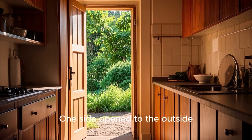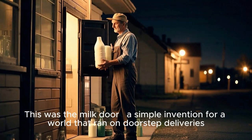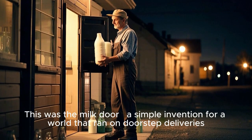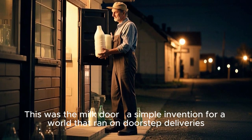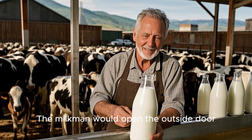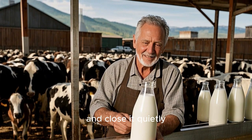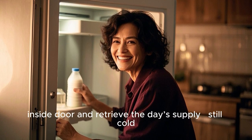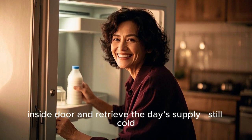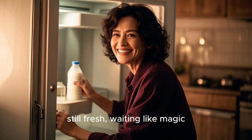One side opened to the outside, the other to the inside of the house. This was the milk door, a simple invention for a world that ran on doorstep deliveries. The milkman would open the outside door, place glass bottles inside, and close it quietly. Later, someone in the kitchen would open the inside door and retrieve the day's supply. Still cold, still fresh, waiting like magic.